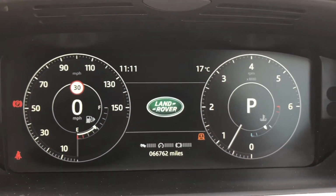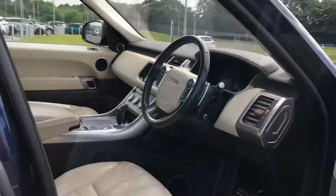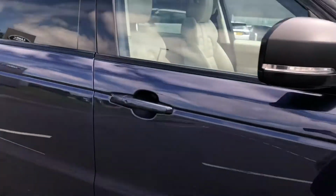This car's done 66,762 miles, and stepping back outside the car, that was a stunning Range Rover Sport.